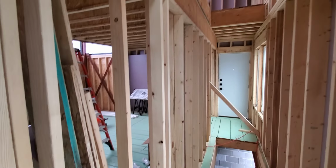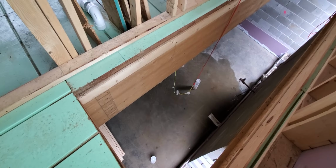So that's pretty much this layout. There's a full bathroom in the basement, but I can't get down there right now to show that. I'll have to show that later.